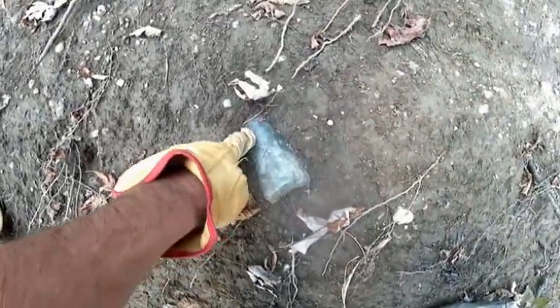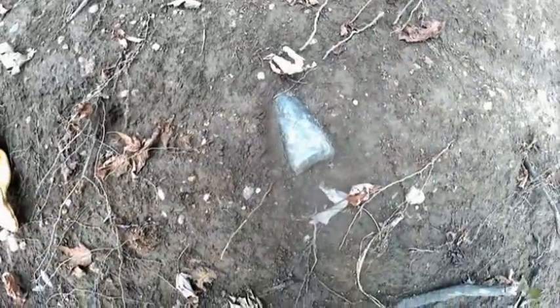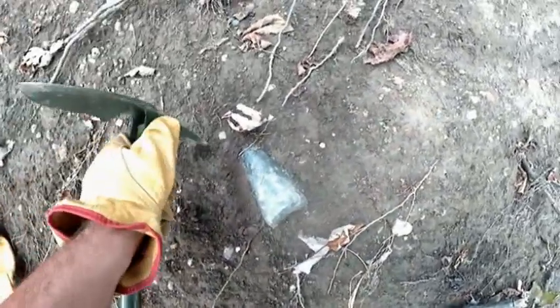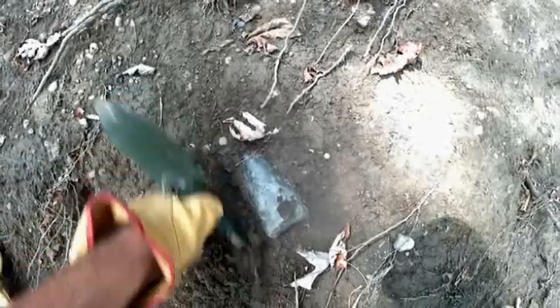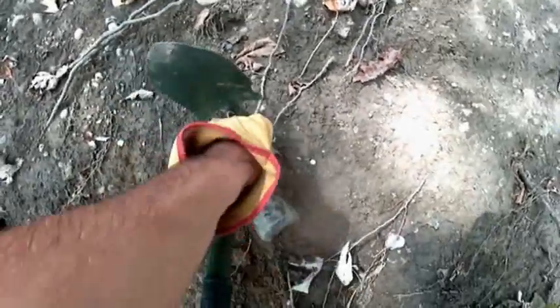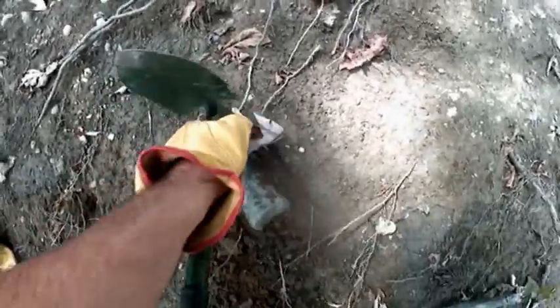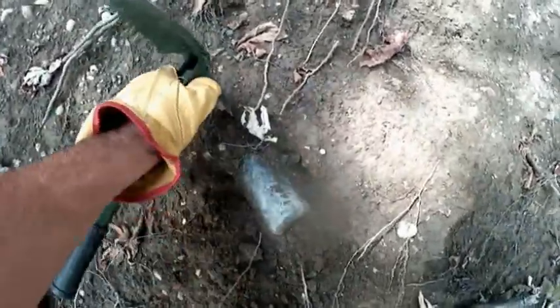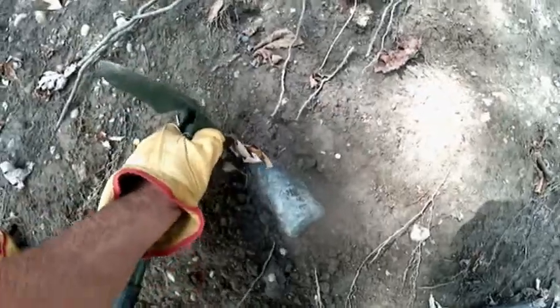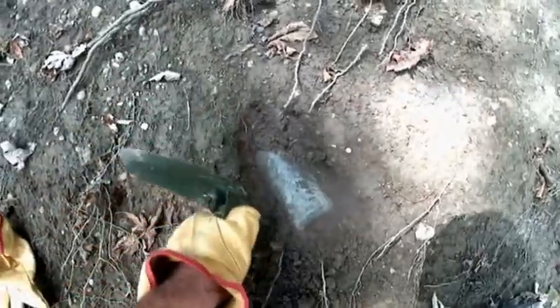Alright, first bottle of the day that we're going to try to dig out. I can tell it's embossed. It's here in the mud. I'm going to see if we can dig this out. Hopefully it's whole. It says Lafayette on it, so it's right up my alley. Lafayette, Indiana. Old bottle. Looking good so far.